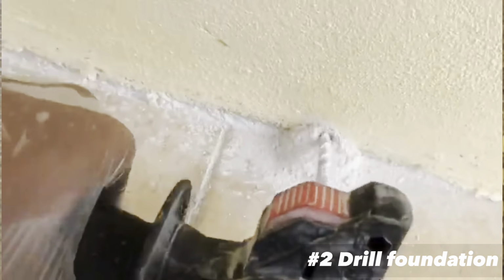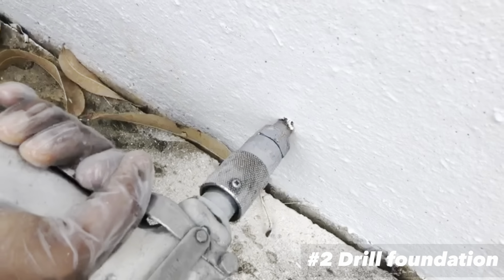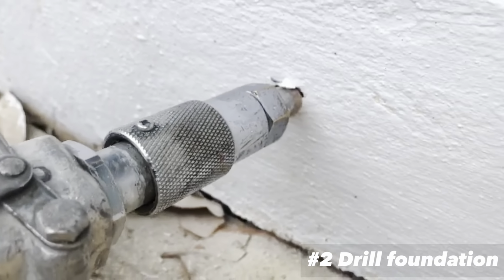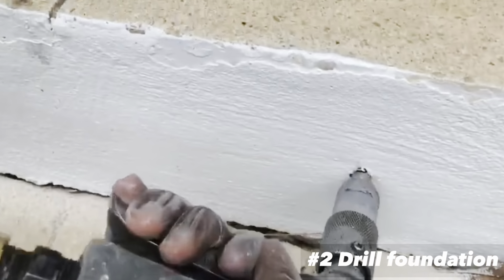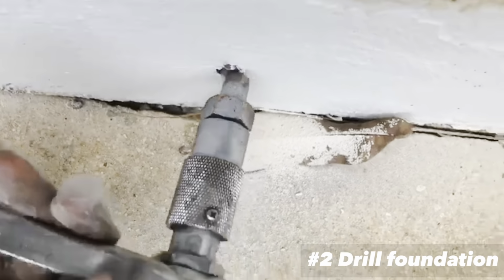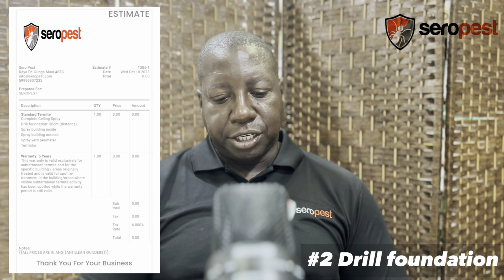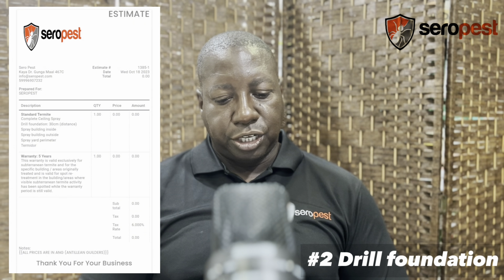The injection holes themselves are very, very small. They are the size of a dime, more or less. Very, very tiny holes that we will reseal after we do the injection. So it will be hard for people to notice these injection holes after the treatment is completed, especially if you repaint where we have done the injection. So that's the drill foundation. We will make these tiny injection holes every 30, 50, or 75 centimeters to do the injection.